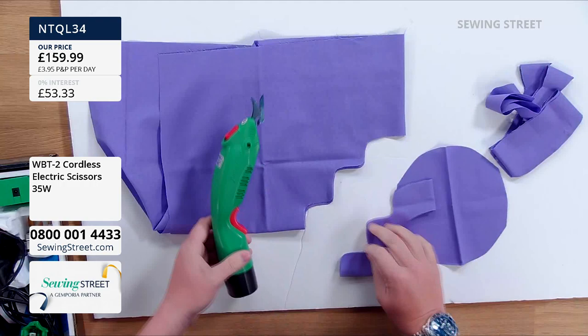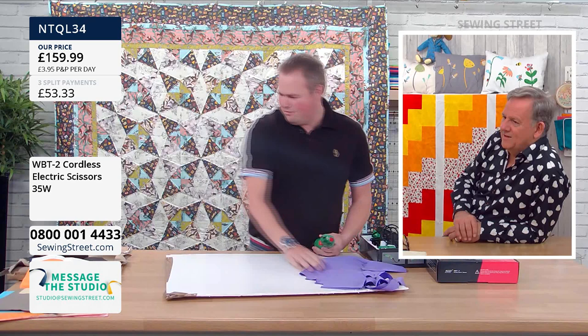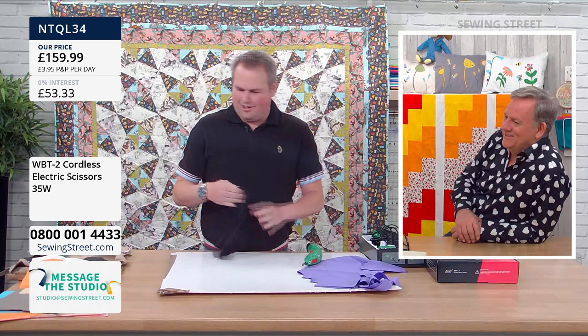So that's the cotton cut through, which we knew it would cut through, didn't we? So we tried to find some interesting sewing related stuff this time to cut through. Right. So we've got some webbing.